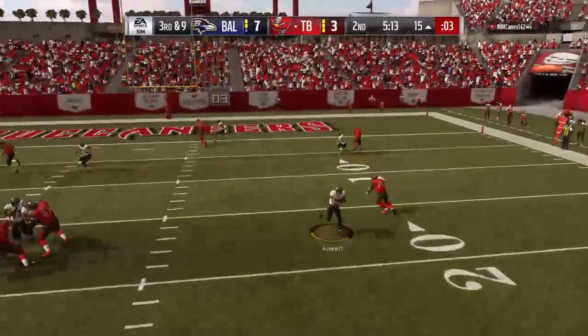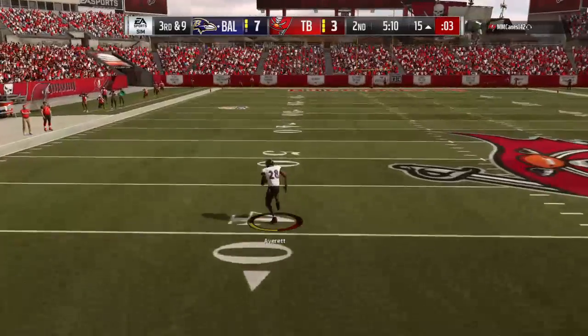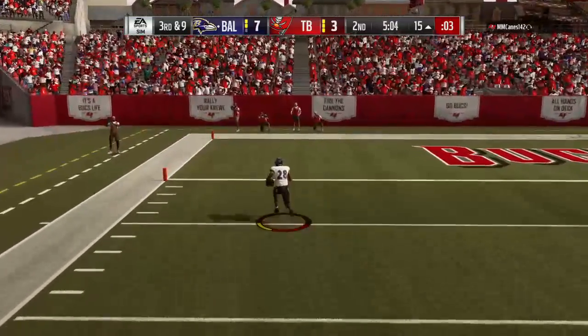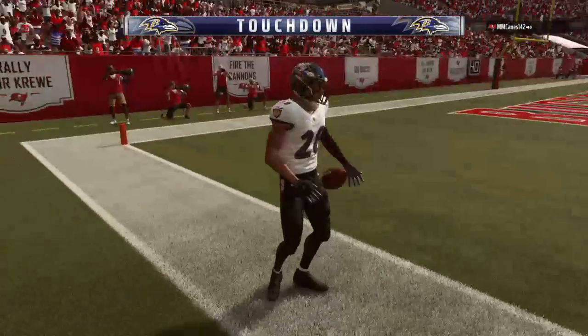From the gun, Winston. A big seam, and he might go all the way. The 40, 20, 10, and he will score. Touchdown, Baltimore.